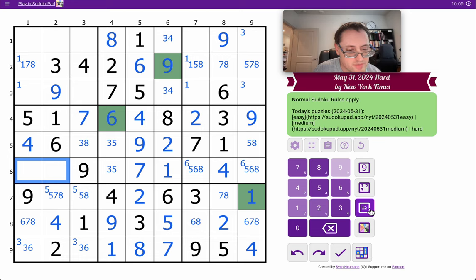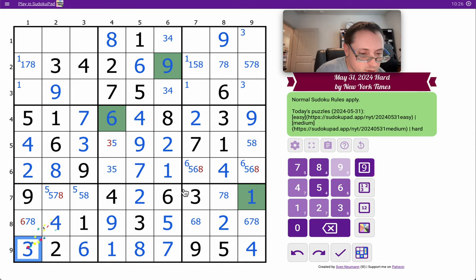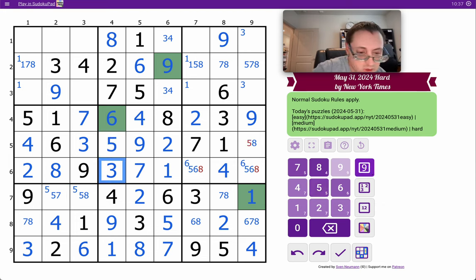No. I haven't placed a 2 yet. And this can't be 2. These can't be 2 by box placement. 2 in box 4 must go there. It can't go anywhere else. This is 3 or 8, but the 3 is looking at it. That's going to do a lot more work. Not 6, not 8, respectively. 8.